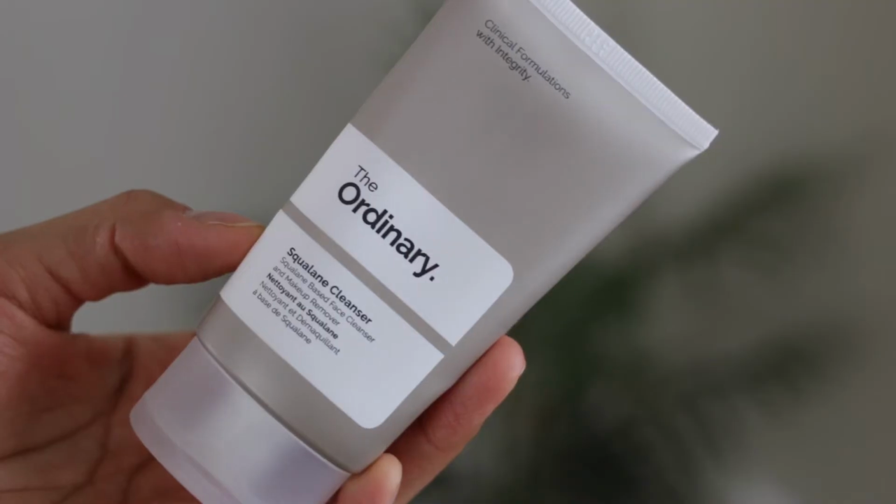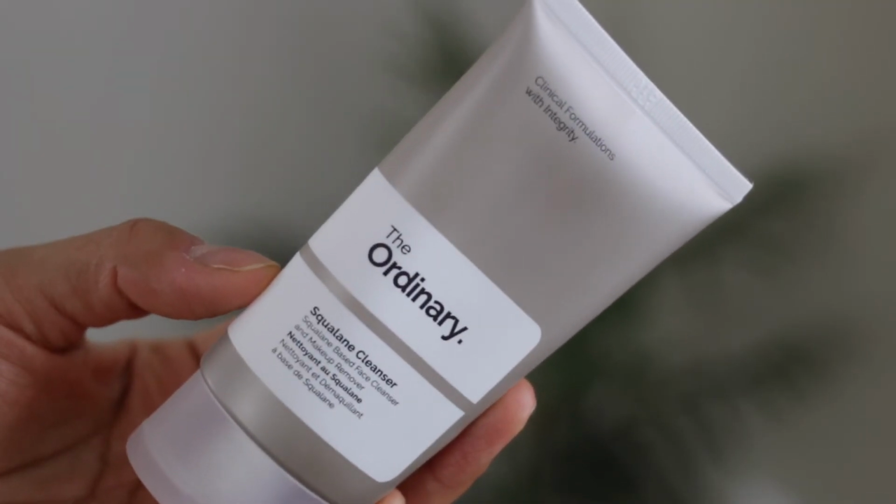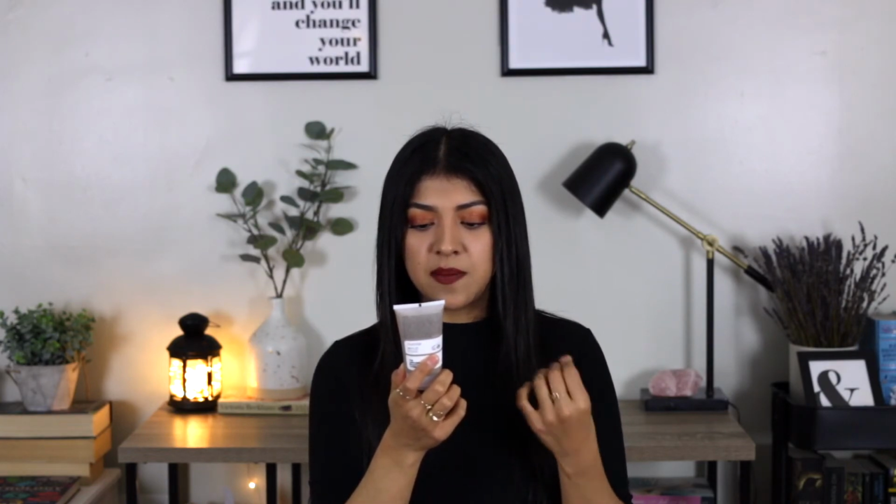Next, I have the Squalene Cleanser from The Ordinary, and this one I've also been using for around a week. I will say this is not one of my favorite products from The Ordinary. I've used it usually at night, and I don't really feel anything. It doesn't feel like it's actually cleansing my skin. I don't use it to remove my makeup. It does say on here it's a squalene based face cleanser and makeup remover. I would not use this to remove my makeup.